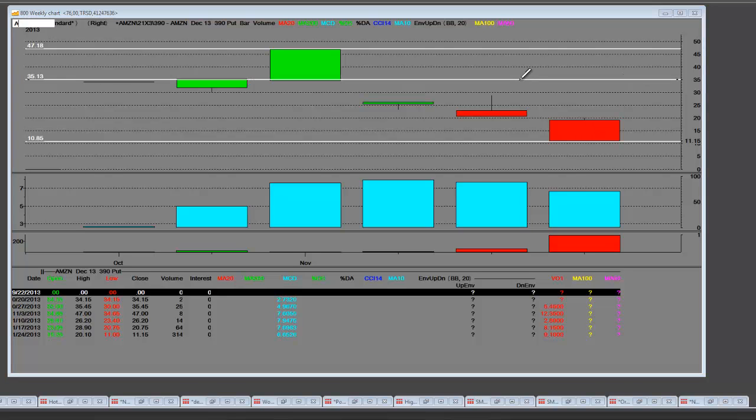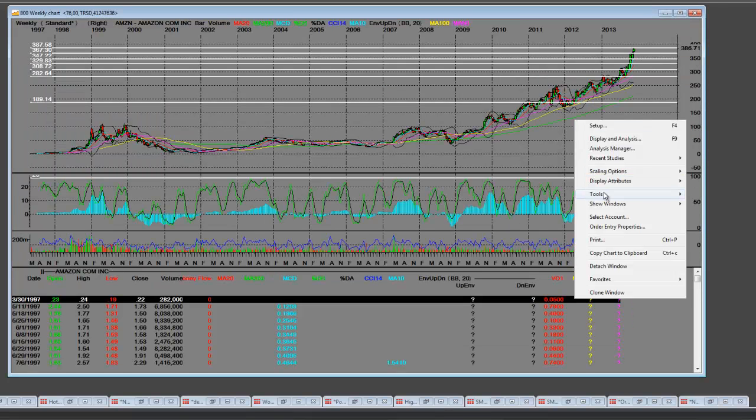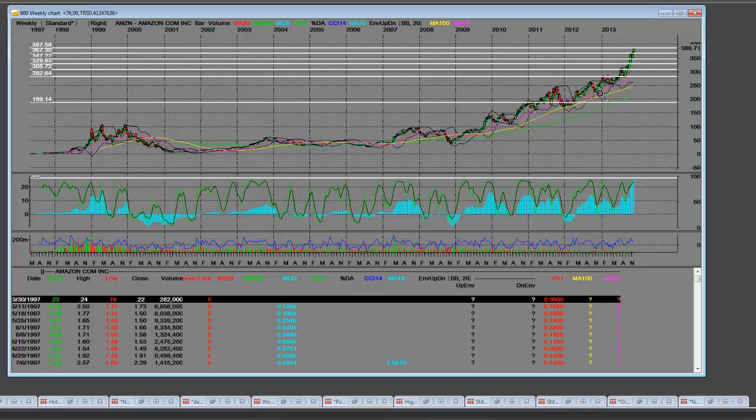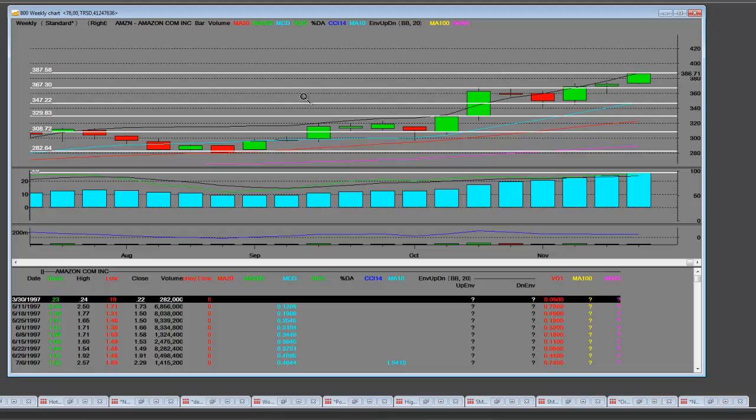And back to the weekly on Amazon.com. There are lots of them out here that have gone parabolically straight up in their bull runs, and they have on this weekly chart. And every time we get to certain highs, expect to short Amazon on the highs. Everyone is very bullish on it because of the Christmas season. However, we're overbought, and we will be trading the other side of Amazon, and we will make money shorting Amazon. Short-term trades.